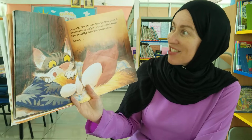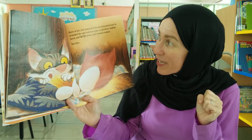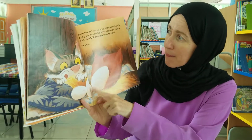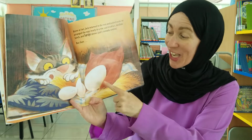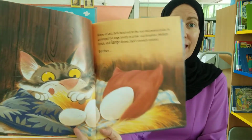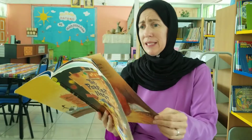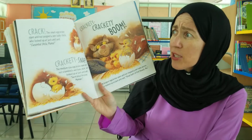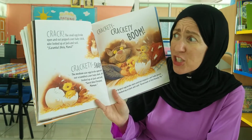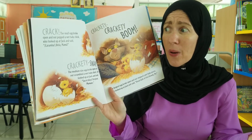Alone at last, Jack returned to the nest and peeked inside. He arranged the eggs neatly in a row. Small breakfast, medium breakfast, a lunch, and large dinner. Jack's stomach rumbled. But then, what's going to happen? Crack! The small egg broke open and out popped a wet baby chick who looked up at Jack and said, "Caramba, hola, mama."